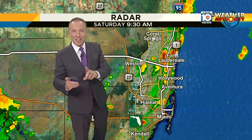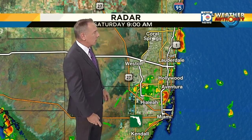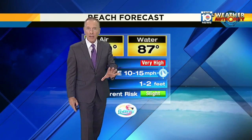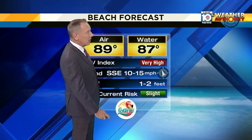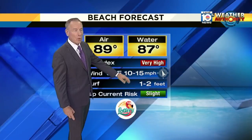So if you're out there playing golf or you plan on heading to the beach, you probably should have waited until later today. You can see these showers moving quickly to the north, but it's not raining everywhere. Maybe 30 to 40% of us are getting some of that right now, but there is some lightning mixed in with those showers. So get to a safe place, get inside in some shelter if you're outdoors and you see lightning or hear thunder.